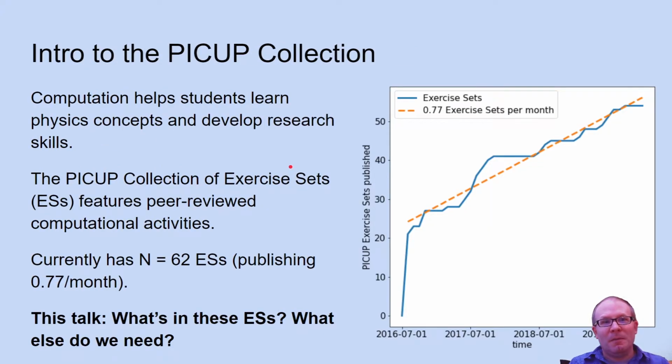So PICUP, or the Partnership for Integration of Computation in Undergraduate Physics, is here to support physics educators in integrating computation into their courses. This is, of course, increasingly important as it helps students both learn the physics concepts that we want them to learn and also helps them develop valuable research skills.